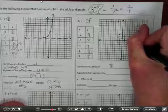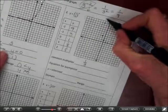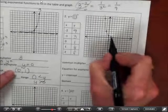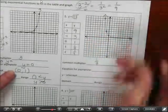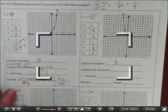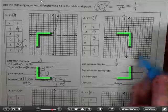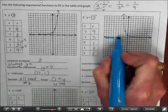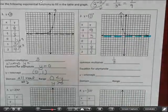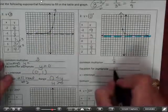And like I said before, just kind of eyeball your fraction ones. They should be getting closer and closer to your line. What do you notice about this graph in relation to the one we just did? It's the opposite. Okay, so we're going to put our dash line in where our asymptote is. I'm going to use a color this time so it's a little easier for you to see what I'm doing up here. So what's the equation for our asymptote? Y equals 0. Same thing.